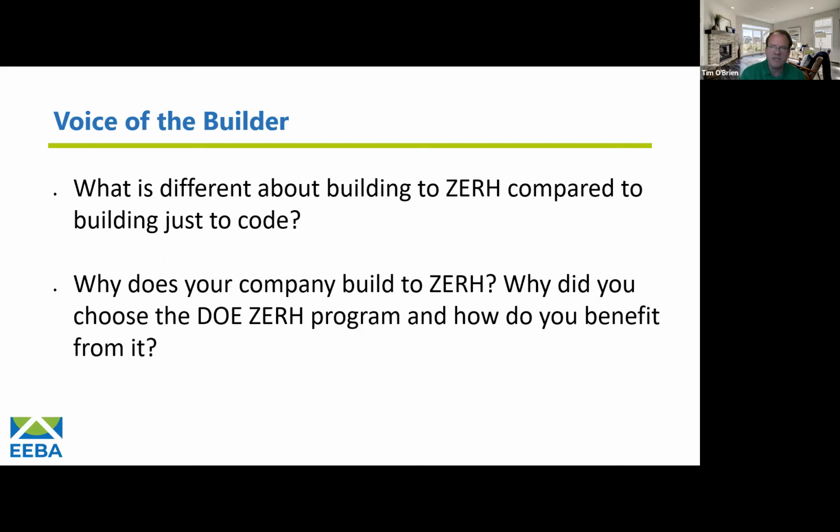Now, sometimes you have to define what the additional cost might be. It's really a function of where you start. I know we're going to get into that question in a bit, but it's definitely building above code. And honestly, it is tomorrow's home today. Yep. Thank you, Tim.